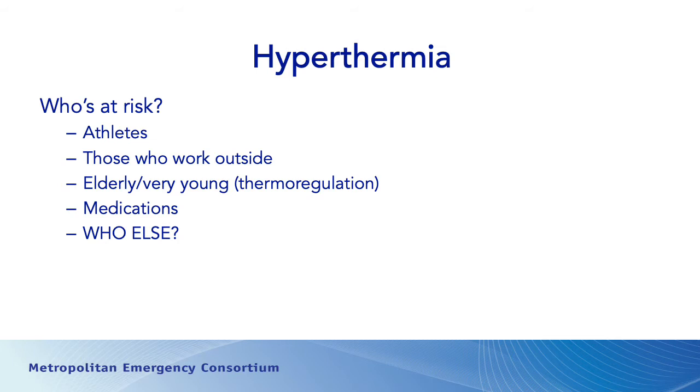Both of these age populations have trouble with thermoregulation. For the elderly in particular, medications are also an issue. So for the elderly who are shut in, it may not be just that their apartment is hot, but they may be on medications that can increase their risk for hyperthermia, and we'll review a couple of those meds. So who else do you think is at risk?